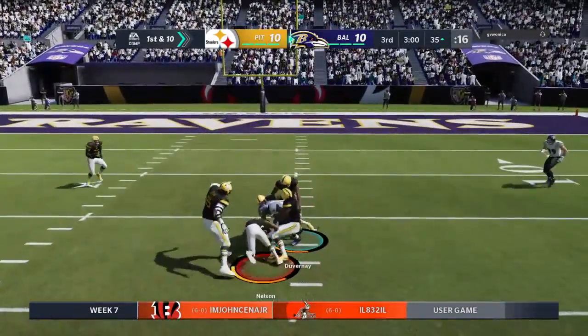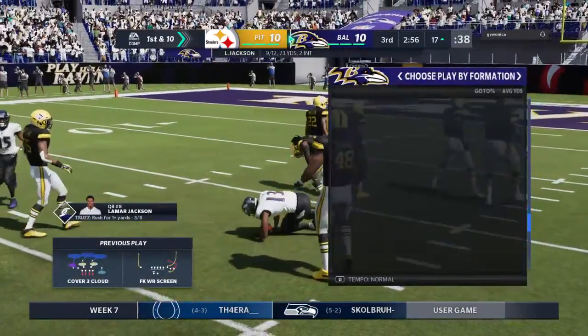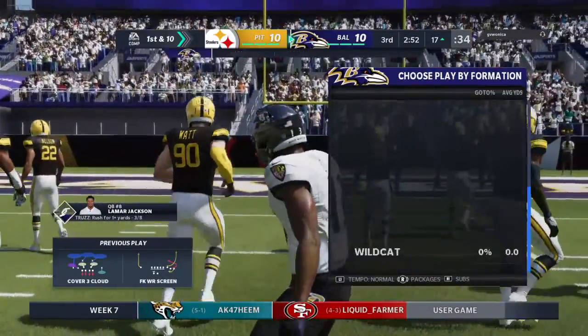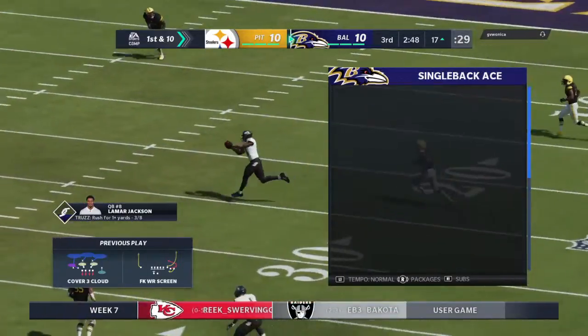Now a nice throw here right side. He hauls it in. And inside the 20 before he's brought down. He was held without a catch in the first half, but he's got one here, and he also picks up a first down. At the 17-yard line.